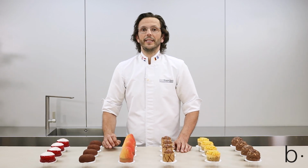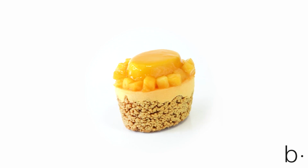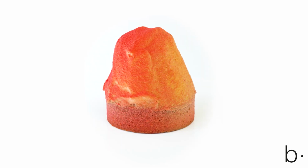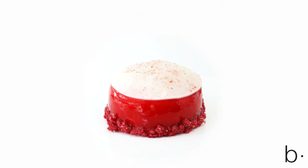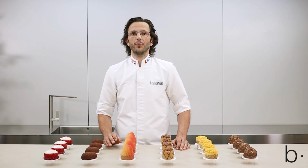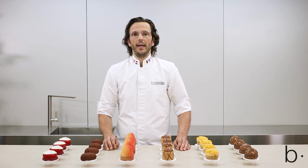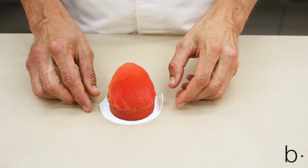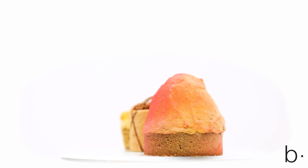In this course, I want to share with you my passion for this type of pastry. I'll show you how to create a collection of healthier, lighter, and tastier petits gâteaux. For the recipes, we've used nutrient-rich ingredients, and we've reduced sugars and saturated fats. The goal is to create lighter elaborations without giving up an indulgent tasting experience.